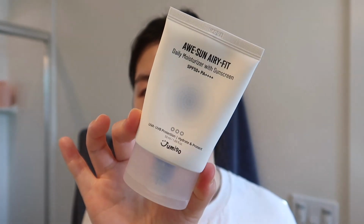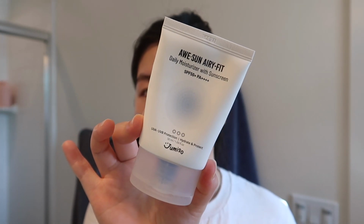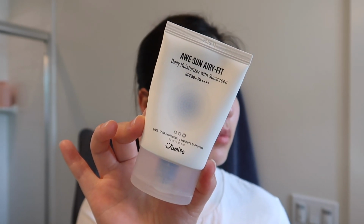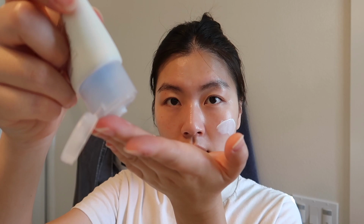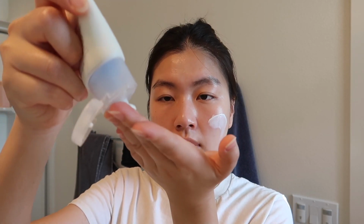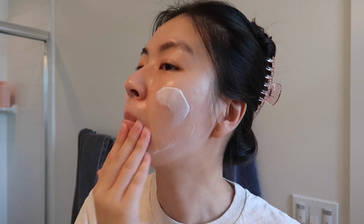And lastly, I apply Jumiso All Sun Airy Fit Daily Moisturizer with sunscreen. Since I applied layers of essence and serums, I like to keep my moisturizer and sunscreen simple. I like how this product is 2-in-1. It helps me cut a step in my skincare routine. It does everything a moisturizer does while protecting my skin. And as a bonus, there is no white cast.